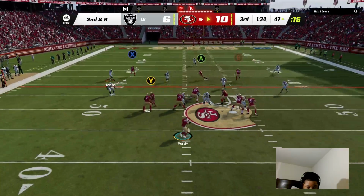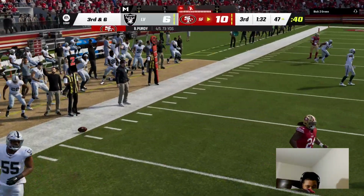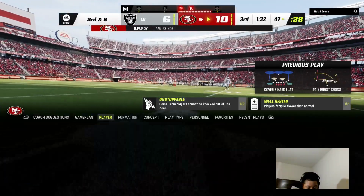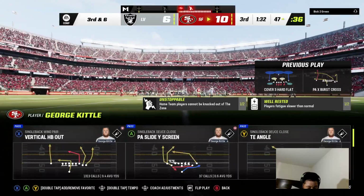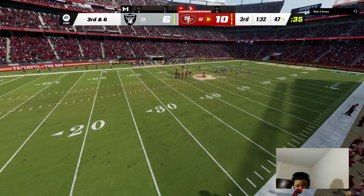Play action. Now Purdy. A quick throw there, going to be batted away and incomplete. Partner, for once in my life, I'll be succinct. In a one-possession game, every single stop like that could be a difference maker.